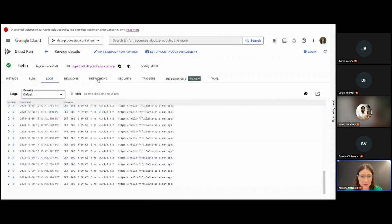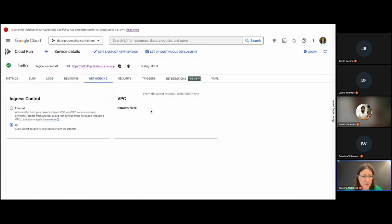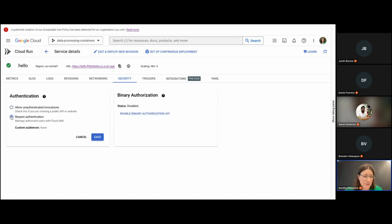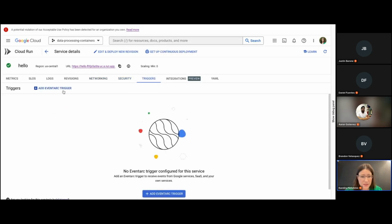So you can easily see what's going on with your application all in one place. You can also set up networking, connect to a VPC network, set it up so that the service is internal only. You can also set up a binary authorization or set up your service to require authentication. And you can set up different kinds of triggers, for example, Eventarc.